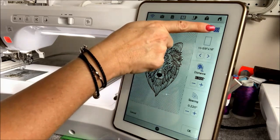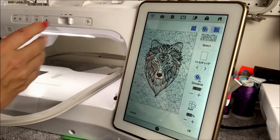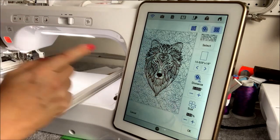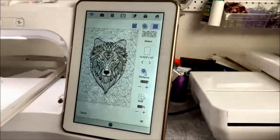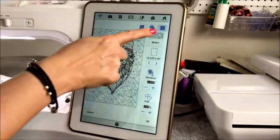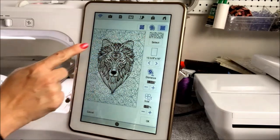If you'll select the third icon across the top, that third icon is going to give me the option to change to a different fill pattern, which in the Solaris 2, I believe there's like 42 or so different fill patterns built in that you can add to your designs. Let me see if I can scooch in just a little bit more. There we go. So when I select a different fill pattern, it's going to put, like this one has put leaves around the wolf.